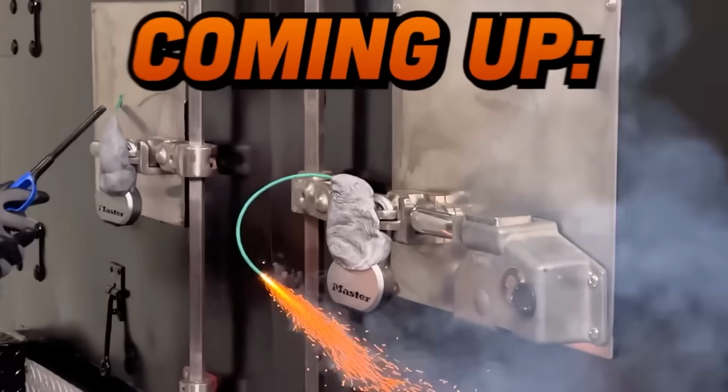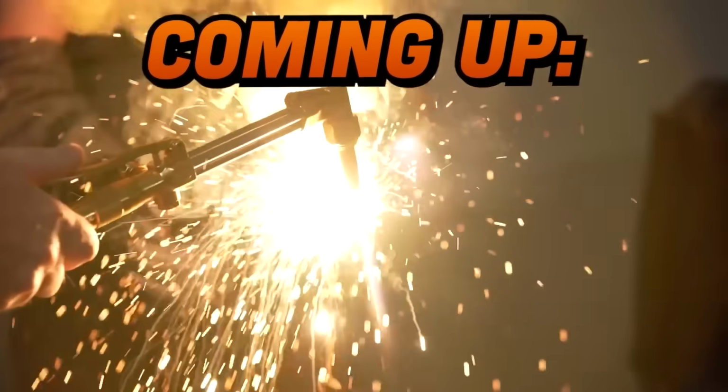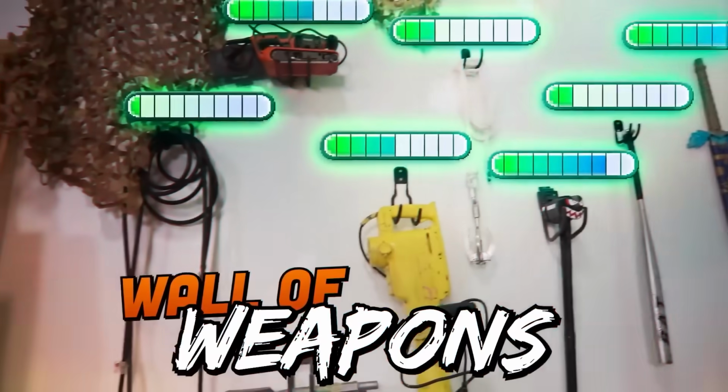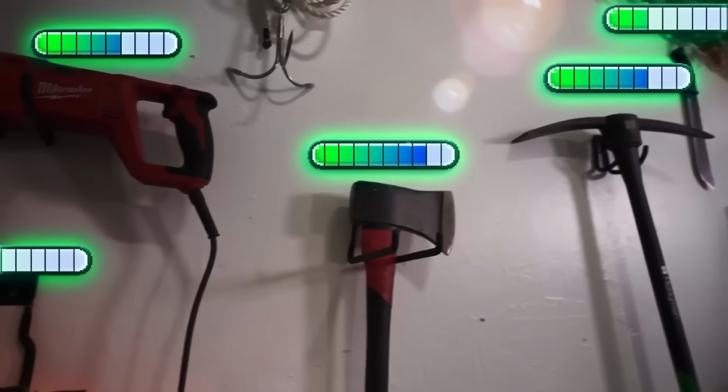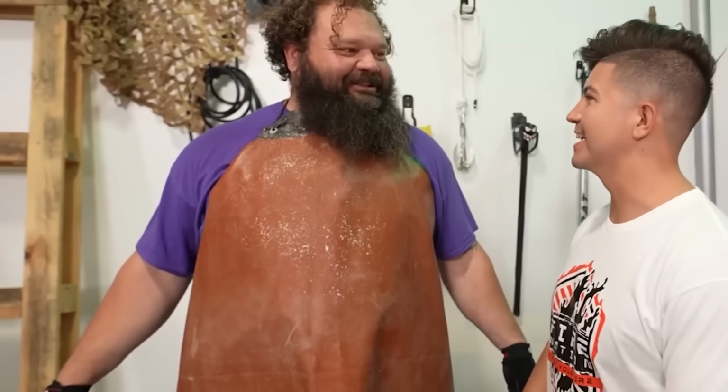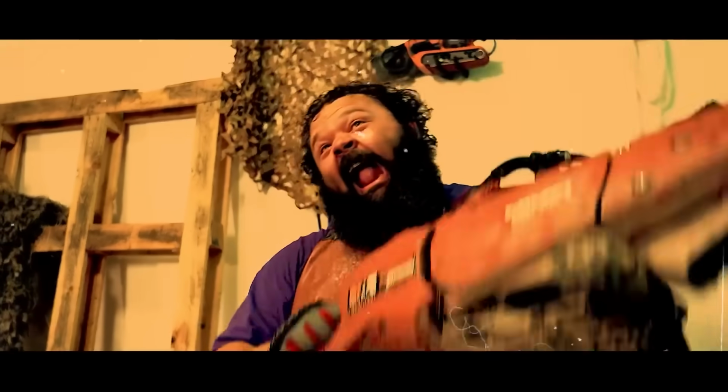But before we can even think about tackling the bulletproof truck, we're going to need to get some help. Welcome to our playground. This is where Robert and I can use whatever we want to break into the bulletproof truck. Because it's not going to be easy, we have a lot of weapons. I feel like Texas Chainsaw Murder right now.